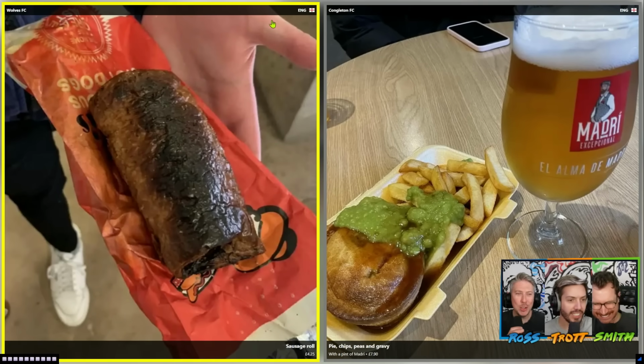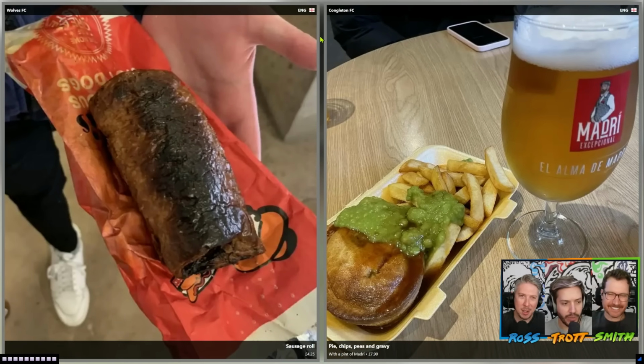Scrandle of the day, where we decide the best football food out of two football clubs, based on price, popularity, and quality of photo.